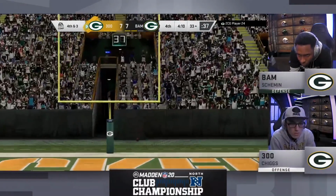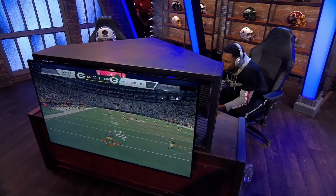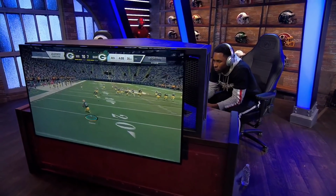It is up, and it is good. Chiggs from 50 yards out. The bomb makes it 10-7. Yeah, he called that timeout, thought about it. I think this is a smart decision. Put the pressure on Schemin to go down and get a game-winning drive.